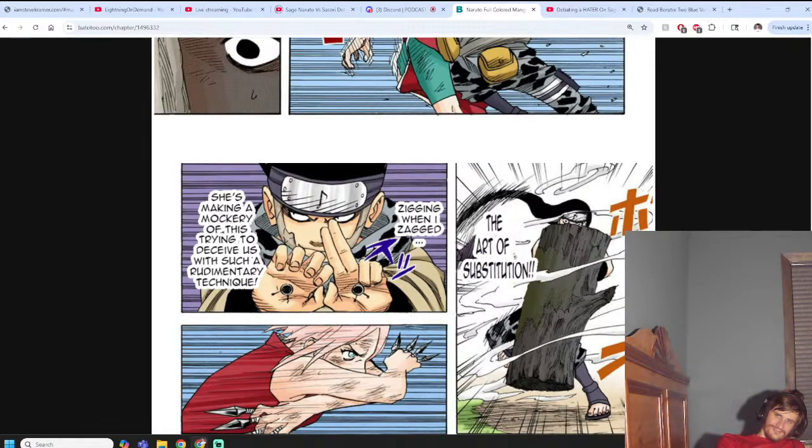Yeah, and I just typed this, but what's stopping them from also using substitution? It doesn't make sense. They know what substitution jutsu is. Every village has substitution jutsu. It's literally not just a body flicker unique thing. So why don't they do that?